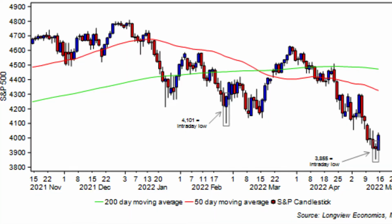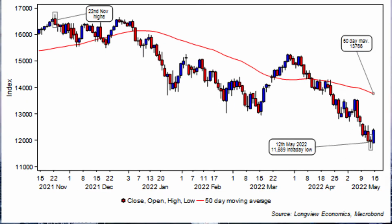And with that, we had new intraday lows on the S&P 500 and the NASDAQ 100. As you can see on the chart in front of you now, this is a candlestick of the S&P 500, an intraday low on Thursday at 3855, and then of course quite a strong rally on Friday, pretty much across the board in the States. Elsewhere in the NASDAQ 100, as you can see on this chart, the candlestick of the NASDAQ, another intraday low on Thursday as well, 11,689. Hold that number. We'll come back to that in a second.